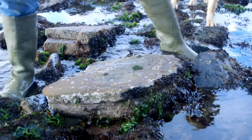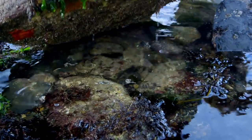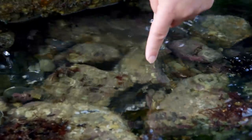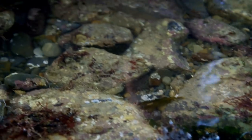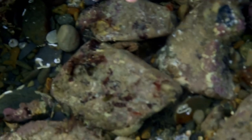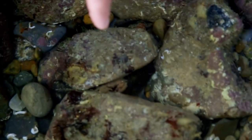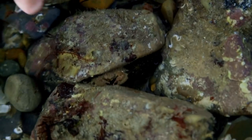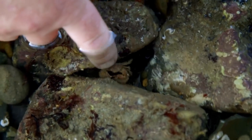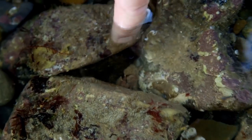Right, we'll lift this one up and see what's there. Let's have a look. Slowly. Oh, there's a velvet swimming crab. Oh, there we are. Look, if you look under there, John, can you focus down between those two stones? Two things there. There's a broad-clawed porcelain crab actually lying on the back of a shiny fish. See there? There's the crab on the top there. Okay? And underneath it, I'll scare it away now. The fish, can you see his eye there? So I'll just do that. There he goes.